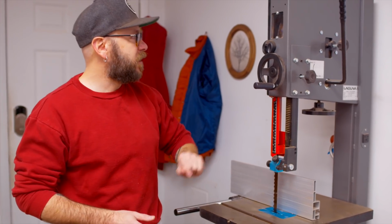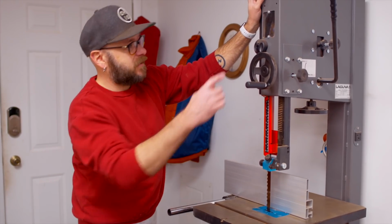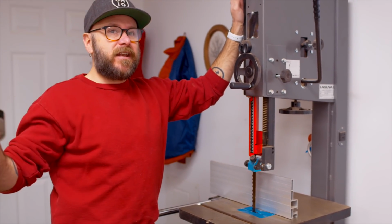And I have a resaw blade on there. This is the Laguna. We'll put it up on the screen. Really good saw. It's got dust collection up top here as well as down below. We're going to talk about dust collection at the end of the video.